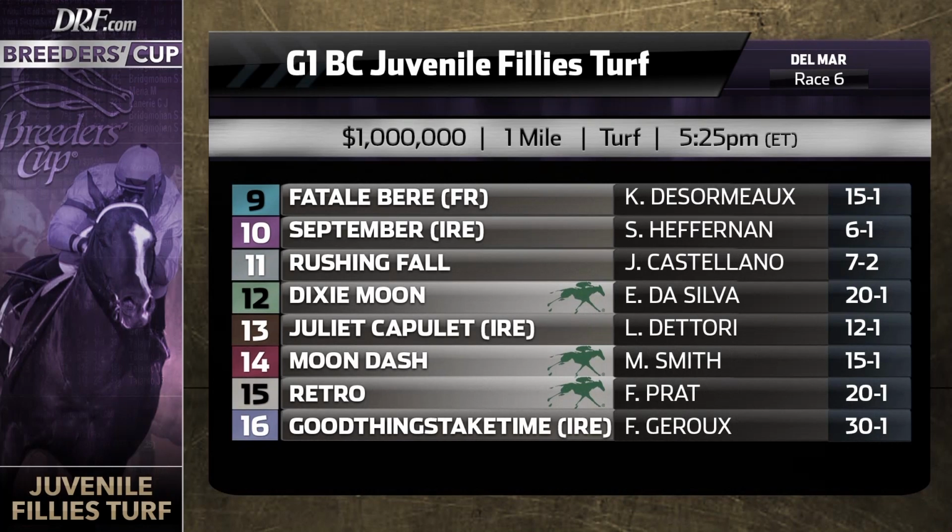Juliet Capulet goes out for the all-world connections, Frankie Dettori and John Gosden. This one just won the Group 2 Rockfell Stakes. The 3rd place finisher came back to run 2nd in a Group 3 in Great Britain. Reportedly, she's going to add Lasix for the first time. This is a filly that's going to have to stretch out for the first time. That's somewhat of a concern. A little bit it is.